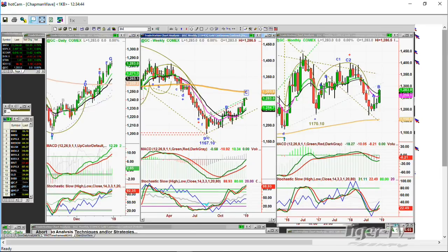I got these notices saying you need to adjust your easy language to reduce the number of legacy text objects in the analysis technique Chapman wave projections. Failure to do so will result in increasing slowness of your platform. Please adjust the easy language to drop the oldest objects on the chart. I thought I took a bunch off, and if you don't do that, you could have a serious crash. No. All right, let me just close it out. I saw you. I understand that.